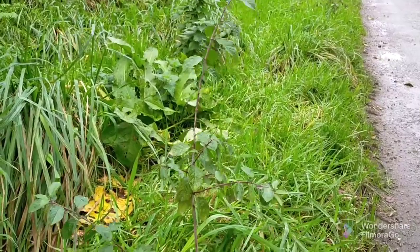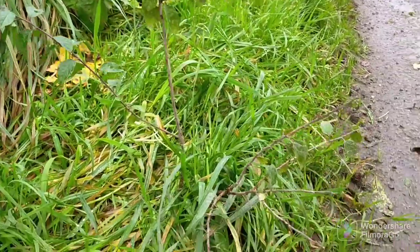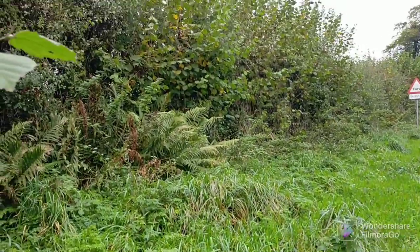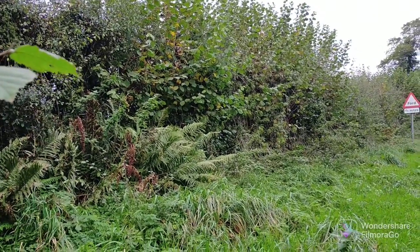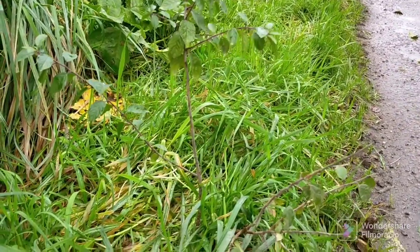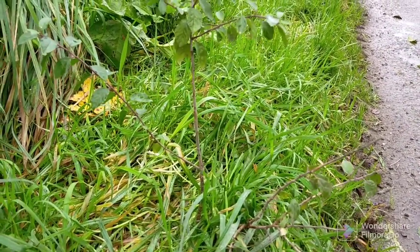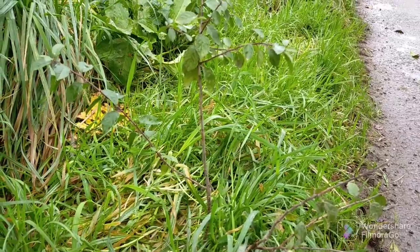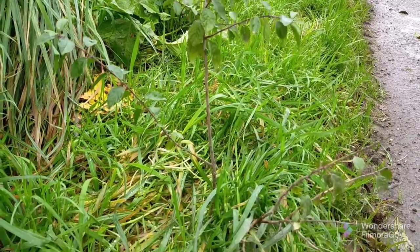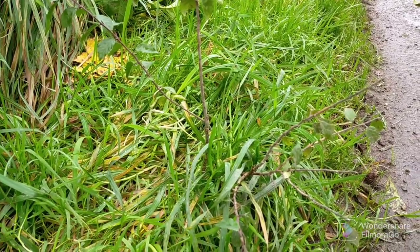So here I have a blackthorn runner which has come out onto the verge, onto the road, and the hedge is obviously there which holds its parent plants. But there's two or three along this verge which are going to get mowed and destroyed. So I'm going to take these and transplant them in my hedge. I'm saving them, and obviously it gives me a hedge in the process.